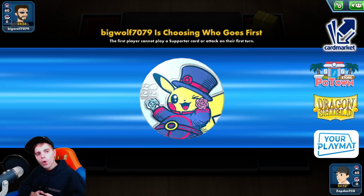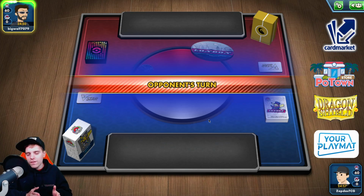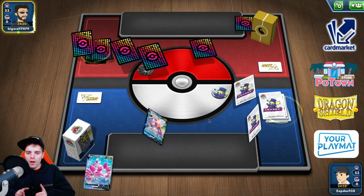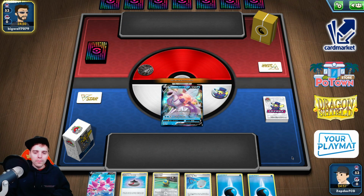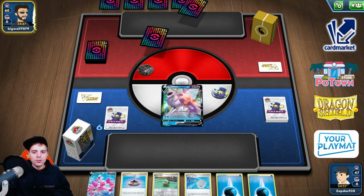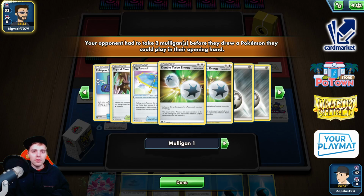Okay, we lost the coin flip, and it looks like we're up against a dragon deck. Could be the Giratina VSTAR deck, could be Duraludon VMAX. We're gonna have to figure it out together, folks. So we start off with Palkia. Okay, not the worst starter in the world. We can attach, get Radiant Greninja up, maybe even a Sobble if we're a little bit lucky.